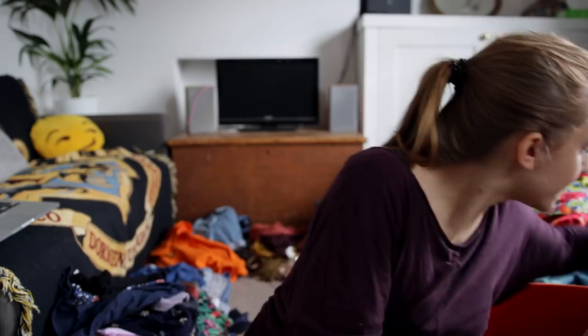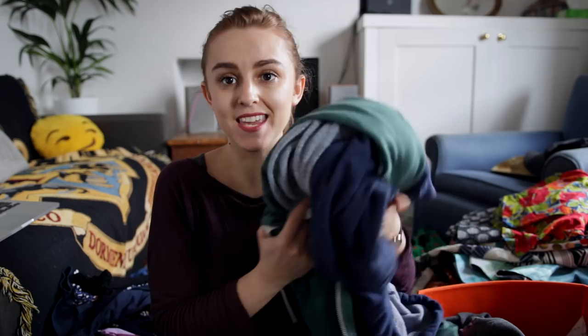7, 8. Oh, that's still so many. I got rid of 3. I'm bad at this. This is hard. Why is this so hard? To be honest, these two hoodies serve the same purpose. I've had this green one for so long and I just wear it constantly.